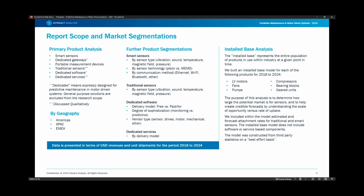I'm not going to talk too much about the further product segmentations. This is how we broke them out in a little bit greater detail, but it doesn't feature very heavily in this report, so I'm going to skip over this a bit. The last part of the report that we did was an installed base analysis.